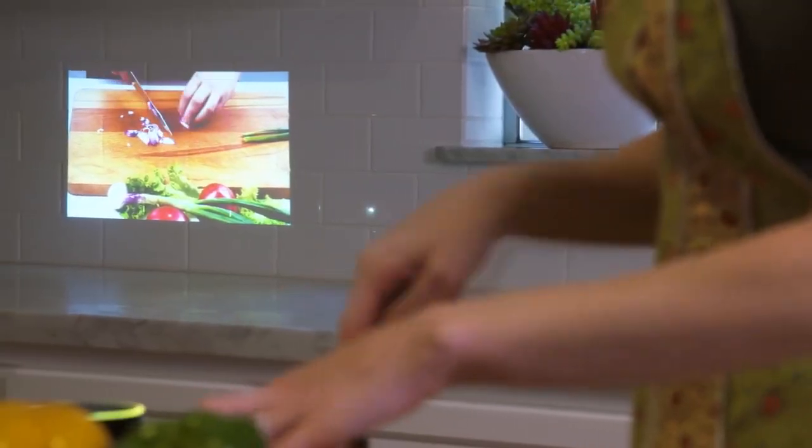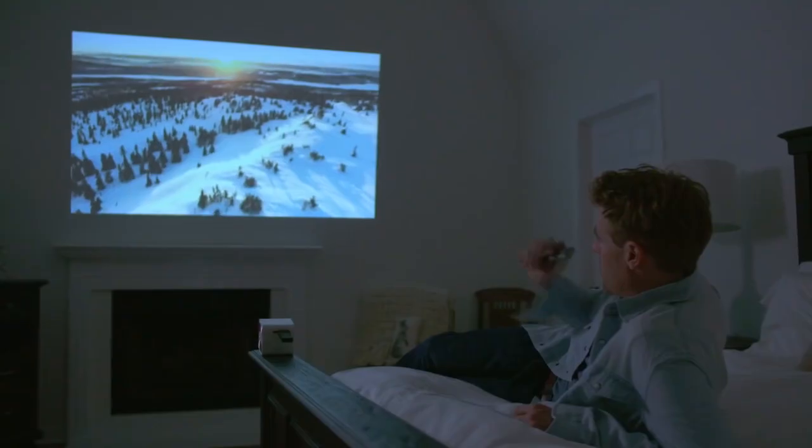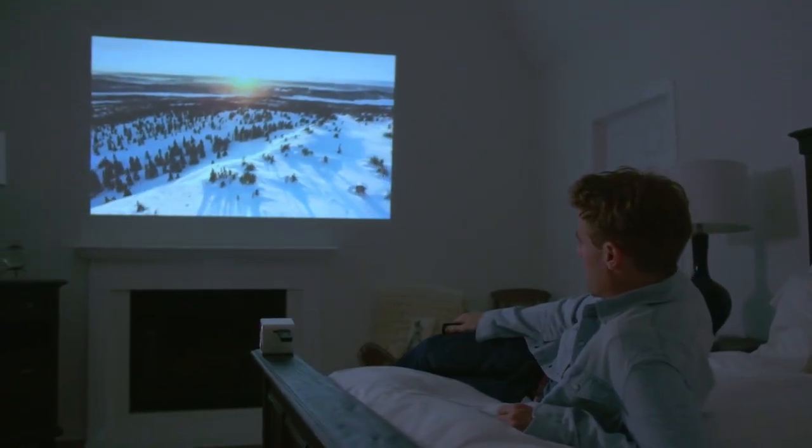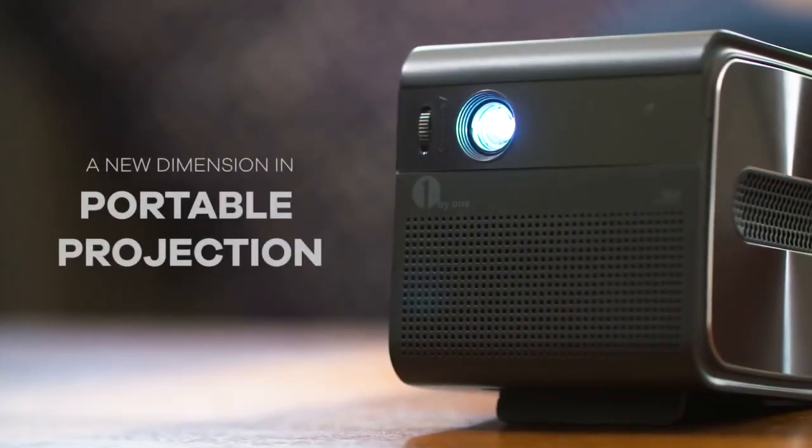Hey Alexa, play slow cooker recipe videos on YouTube. Alexa, resume on Netflix. Your viewing experience deserves better. It deserves bigger. For a new dimension in portable projection, GoSho, think bigger.